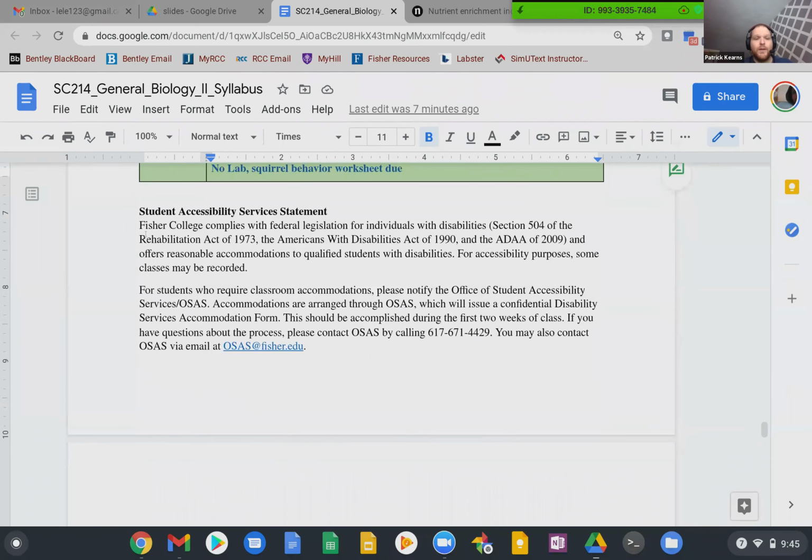As a final note before we break off for this, if you have a documented disability through the Office of Student Accessibility Services, OSAS, which I think is kind of a fun thing to say, please let me know so I can make accommodations for you as necessary. So if you need extra time on exams, assignments, just let me know. There's usually paperwork associated with it. Just make sure it comes to me within the first 2 weeks of class so I know.